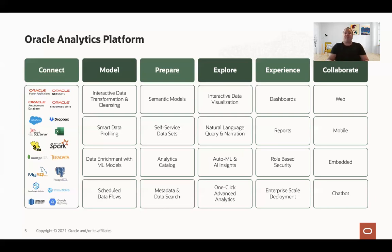Experience this, share this analysis or dashboard or pixel perfect report across your organization, of course, based on very strong role-based security that can be put in place, and that can be deployed on large scale. We have customers using our platform for 5-10 users, but we have customers using our platform for thousands of users to collaborate across mobile, accessing the data via web, or embedded in other applications.